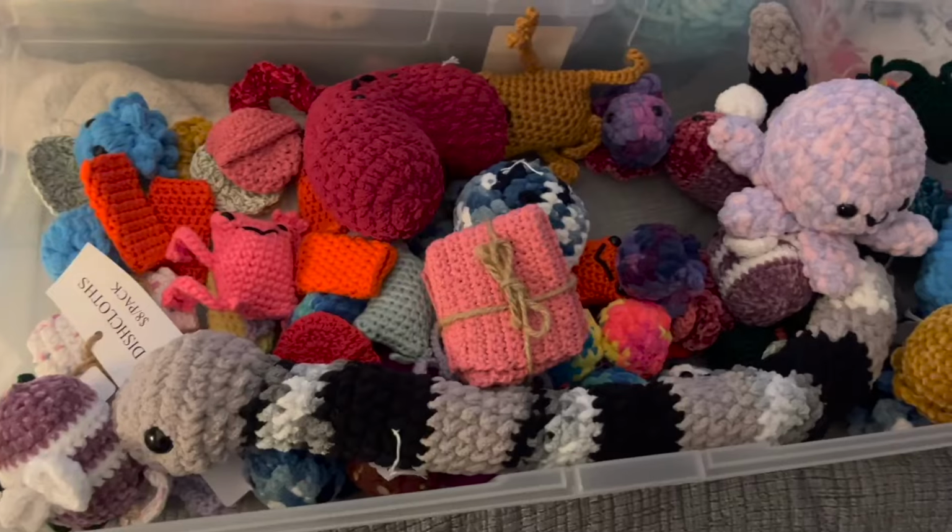I'm now going to be inserting a couple clips that I filmed like a little while ago. It was when I was going through all my stuff and taking inventory and organizing it and just seeing how much I had before I started market prepping. So I'm going to insert that now, and then I am going to show you how I have organized my crochet now.